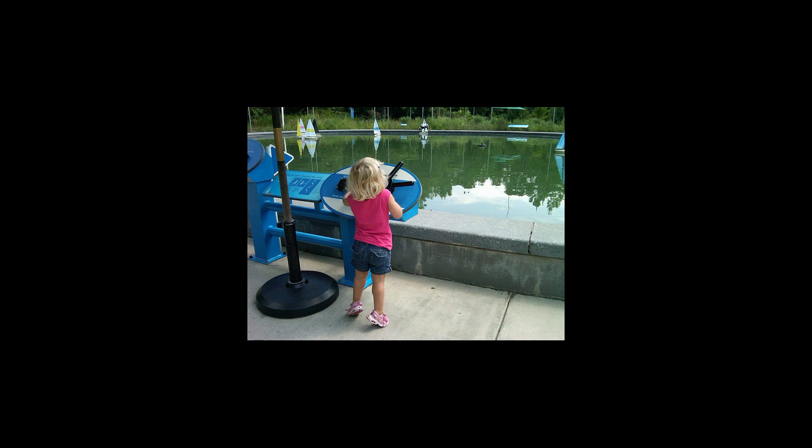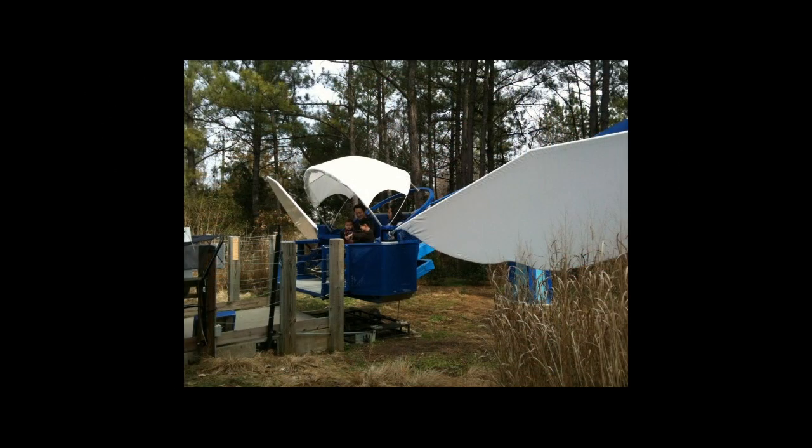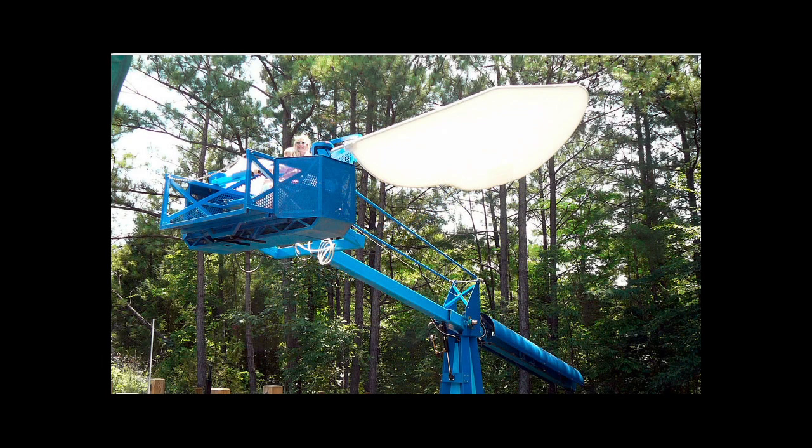I also built a fleet of remote control sailboats that was a fairly interesting project. Built wings for a Da Vinci inspired ornithopter, a flying machine, very cool project. So I had a great mentor at that museum and ultimately that led me into a graduate program in industrial design.